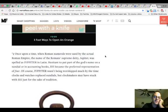People were asking about that, and it says here, once upon a time when Roman numerals were used by the actual Roman Empire, the name of the Roman supreme deity, Jupiter, was spelled I-V-P-P-I-T-E-R in Latin. Hesitant to put part of the god's name on a sundial or in accounting books, the 4 ones became the preferred representation of 4. Of course, I-V-P-P-I-T-E-R wasn't being worshipped much by the time clocks and watches replaced sundials, but clockmakers may have stuck with 4 ones for the sake of tradition. That's weird. Alright, so let me look at another one here.